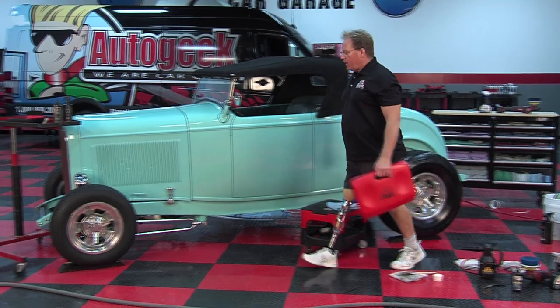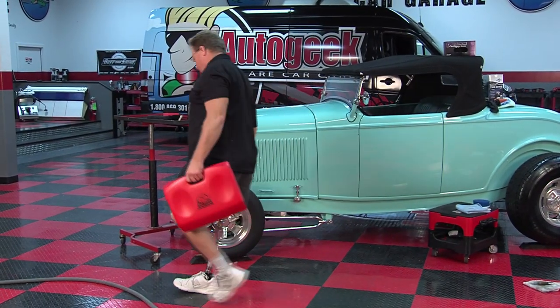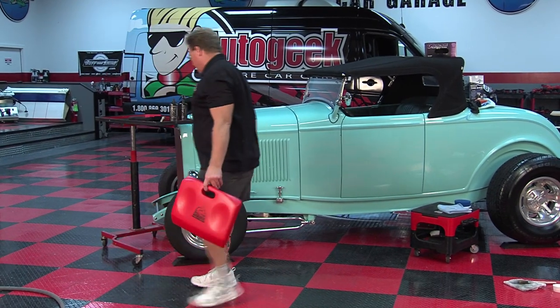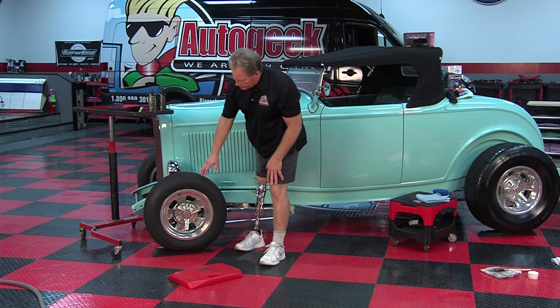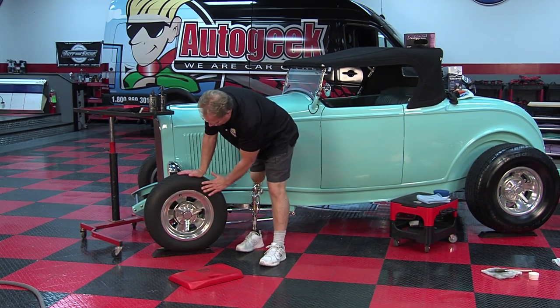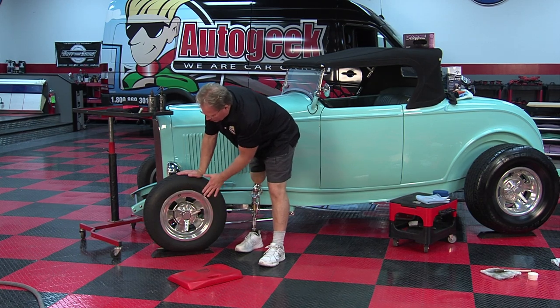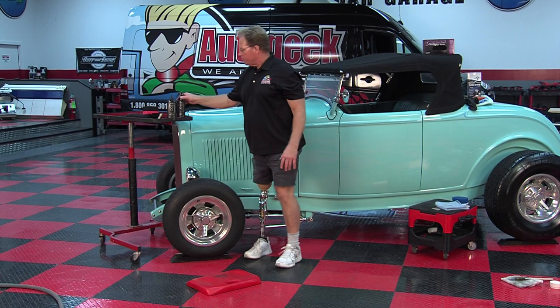Okay, so now up here, I've already pre-cleaned these because watching me scrub the tires is like watching paint dry. So these have been cleaned. I did the same process. I machine cleaned them three, four times. I wiped them with the car wash soap, then I wiped them with the panel wipe and got them down to pure, clean rubber.